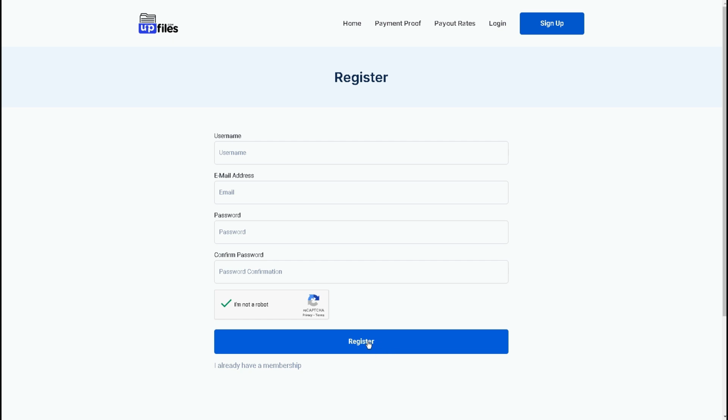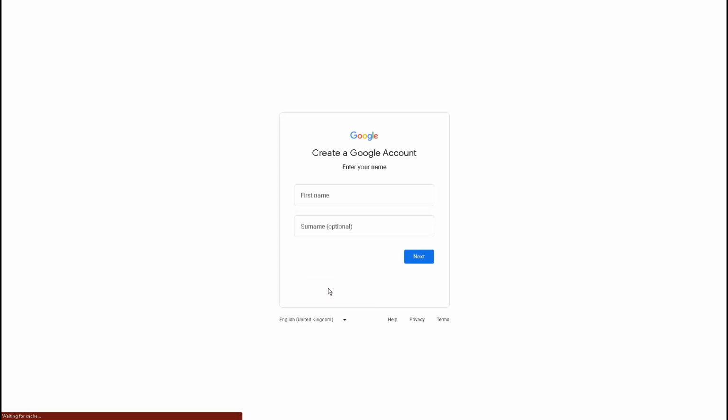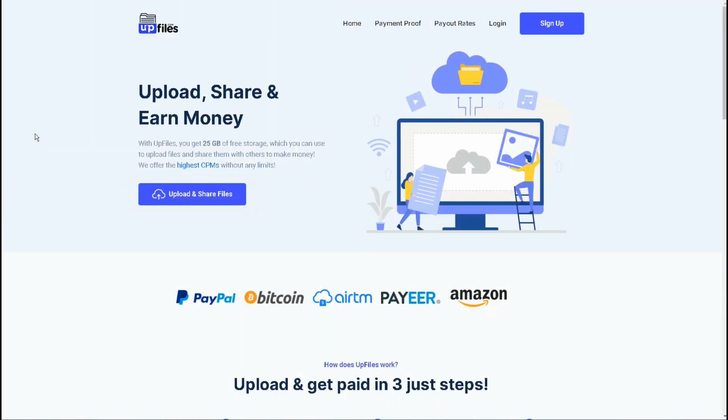Here's a quick pro tip. I highly recommend creating a new dummy email account specifically for registering on websites like File Upload. This helps you avoid cluttering your primary email inbox with promotional material and ensures that you don't miss any important emails. Personally, I find it extremely helpful to use a separate dummy email account for such purposes, and I strongly recommend that you do the same.